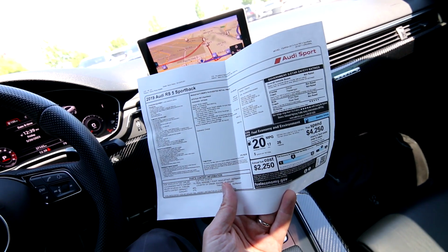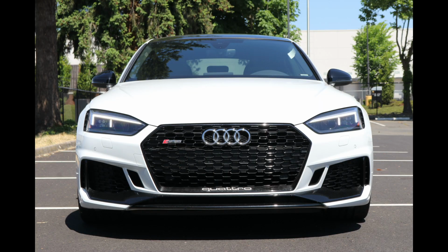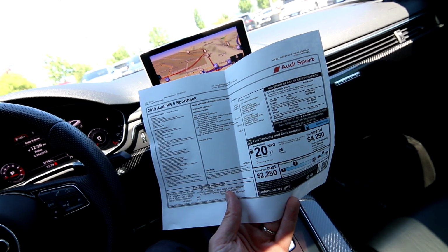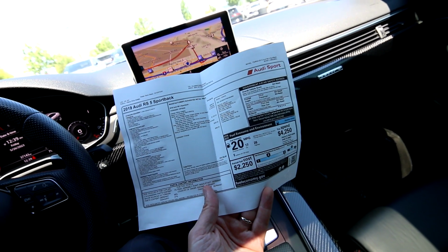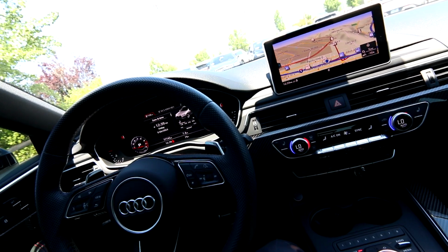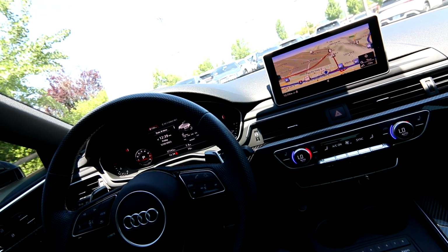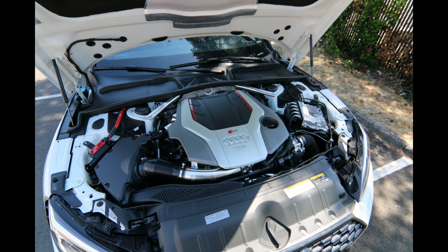Then the fine Napa leather, fine indeed, was $1,500, so you get fine Napa leather seats with honeycomb stitching, fine Napa leather covered center console and door armrests, LED interior lighting plus package as well. Then we have the Bang & Olufsen sound system with 3D sound, $950. The original MSRP was close to $80,000. Not a cheap vehicle by any means, but luckily in the pre-owned market, this beautiful example is a lot less than $80,000.